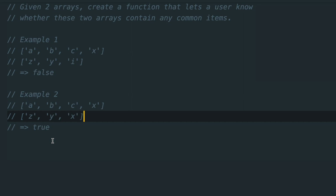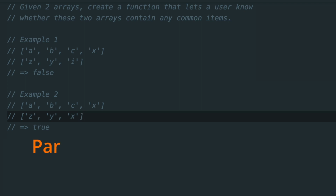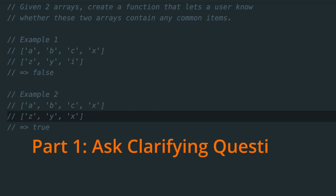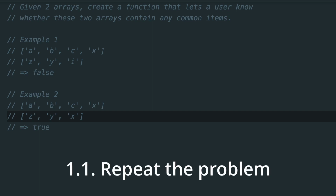So an interviewer asked you this question. How do you go about solving it? Keep in mind that you have from 45 to 60 minutes for solving this problem. That's the typical tech interview duration. The first part is to ask clarifying questions and make sure you got the problem right. As a first step, repeat the problem and also bring 1 to 2 examples.